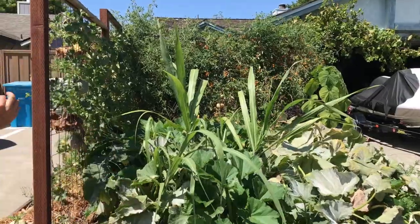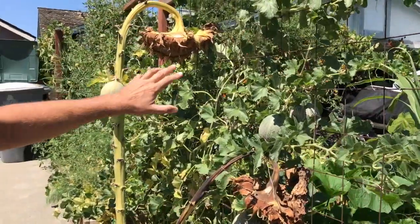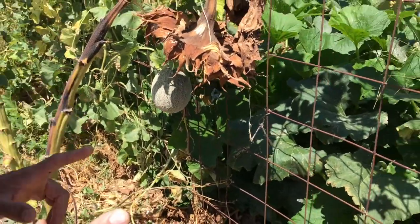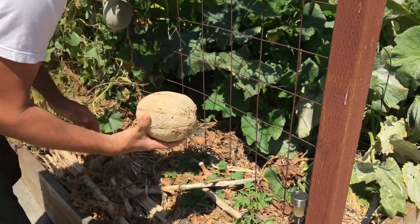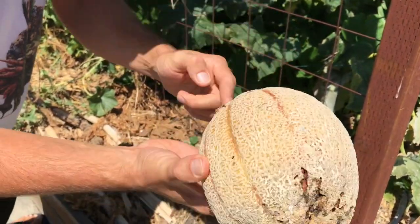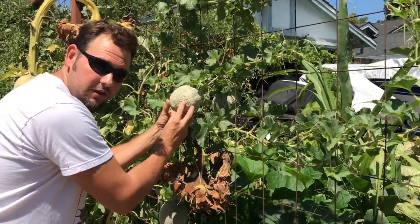So let's head over here first on the side. I have a bunch of mountain honey cantaloupes growing here on this trellis. I've got them growing off of the ground because if you grow these mountain honeys on the ground, especially here at my house, this is what happens when they hit the ground. The bugs will chew holes in them and then they'll actually rot while they're still on the vine. So it's better to have them up on the trellis and then they don't get any bug damage.